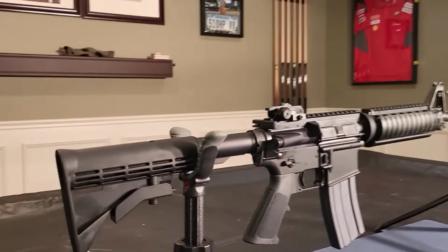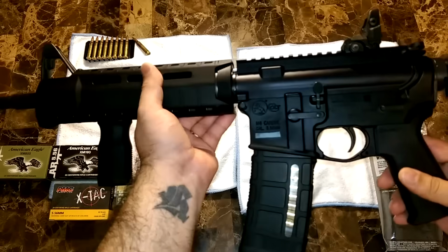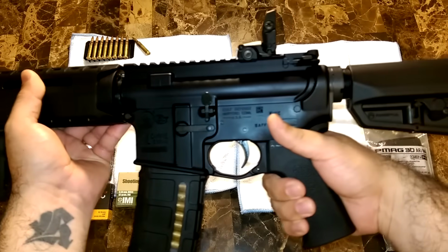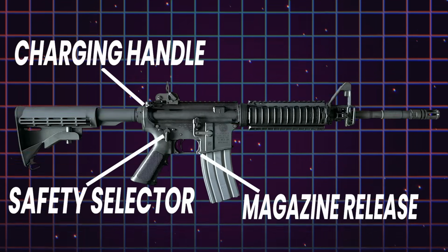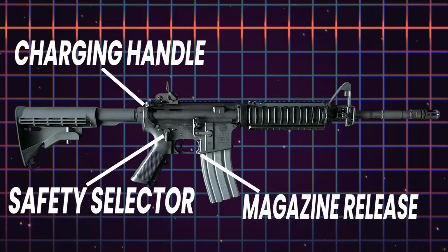As for handling, the LE6920 is well-balanced and feels solid in the hands. The mil-spec trigger is predictable and consistent even if it's nothing fancy. The controls, safety selector, magazine release, and charging handle are all standard, but they're responsive and clicky. You can run this rifle hard and it'll keep going.